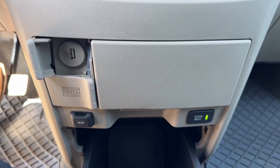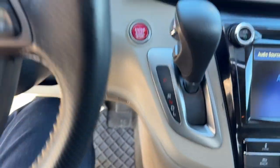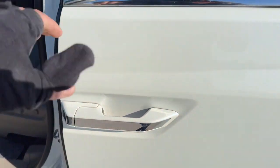This says cool box. I'm guessing that's like a tiny cooler. I've never seen that, but that's actually awesome. So you got automatic side doors as well.